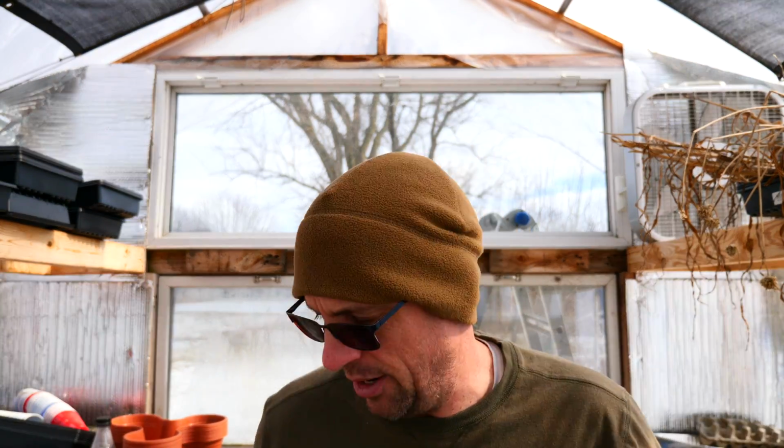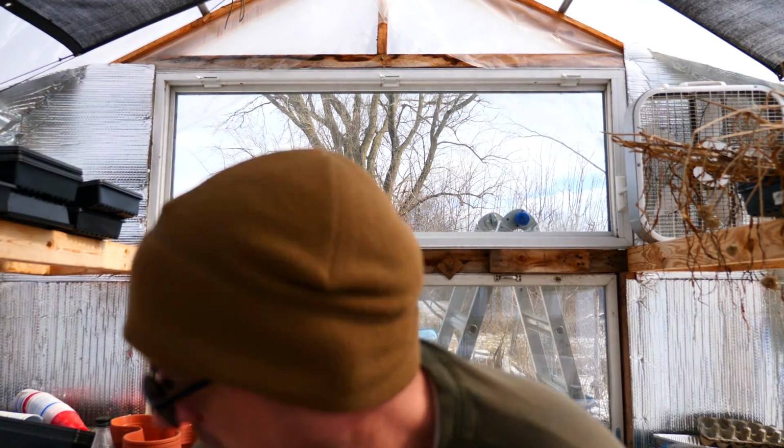It's a little warm in the greenhouse, so I don't quite need my jacket on. Oh, it's about 70 degrees in here right now. I've had some sun coming in and out. Get a little closer here.